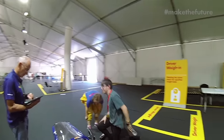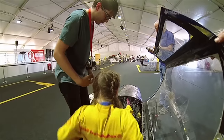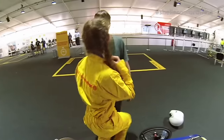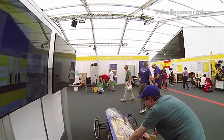Technical inspection for the driver check-in. She weighs 58 kilograms. Now we've passed our new driver for technical inspection. Yeah. For the most important member of our team, it's Rachel Riley. We're going behind the scenes with Vroom EK Racing again.